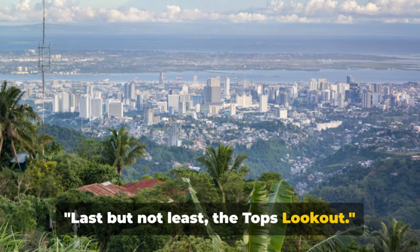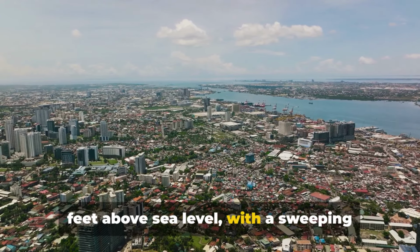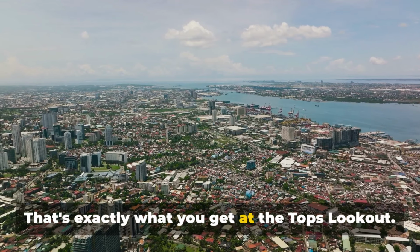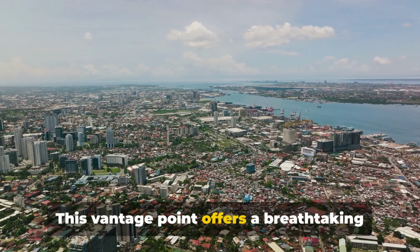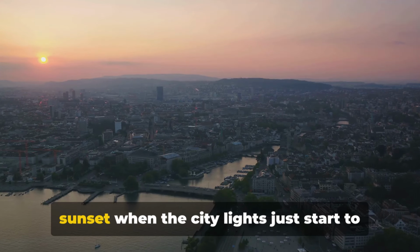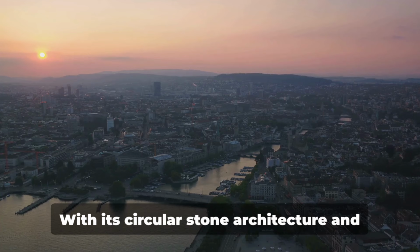Last but not least, the Tops Lookout. Just imagine standing over 2,000 feet above sea level with a sweeping panoramic view of Cebu City and beyond. That's exactly what you get at the Tops Lookout. This vantage point offers a breathtaking spectacle, especially during sunrise or sunset, when the city lights just start to twinkle like stars on the ground.